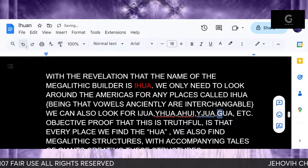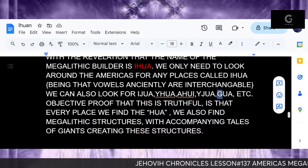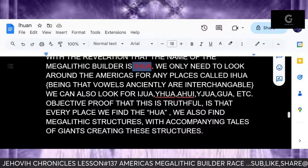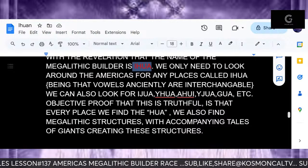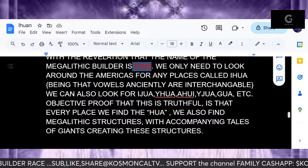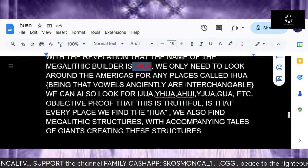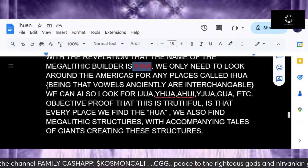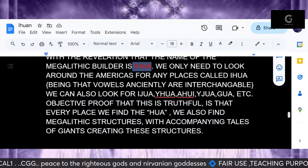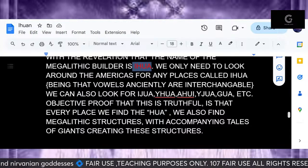Right? Etc. Right? So when you see these names, know that we're talking about a people. Right? And to prove that we're talking about a people, there's going to be a megalithic structure everywhere you see the name Ahua. Right? Now, that may not sound familiar to you till y'all start breaking it down to where you've seen this stuff before.